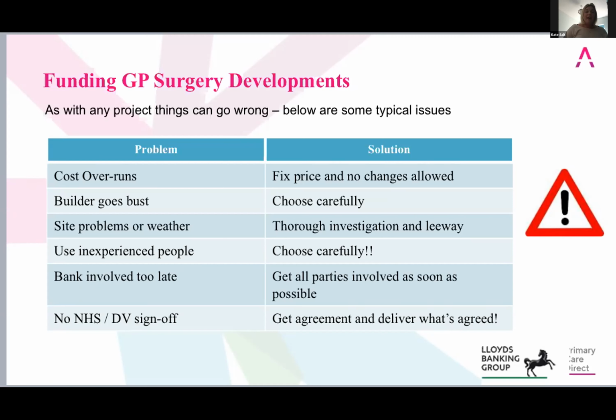Again, making sure that everybody that you are working with has the right level of experience, and that's something that we would fully support, as I said, everyone from your accountant right through to the builder on site. Get involved as early as you can. Being involved too late makes it more challenging to make sure that we shape everything in the right way. So as I say, the earlier the better. And again, make sure that you've got agreement with the NHS from an early outset.